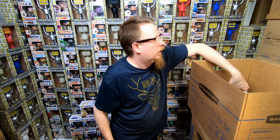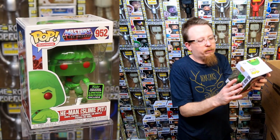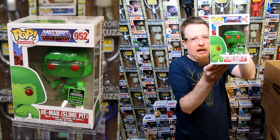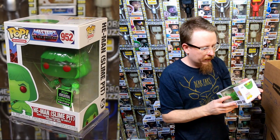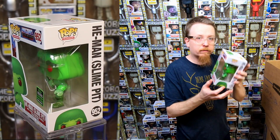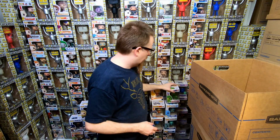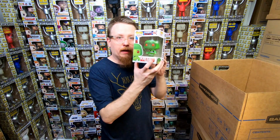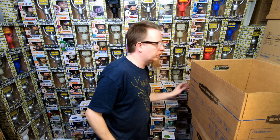Very awesome. Okay, next, this is really awesome. We have the Slime Pit He-Man from the 2020 ECC Comic-Con. Absolutely love this pop. I think he's amazing. This might end up being one of my favorites from this year. And I don't have him yet, so this is going into my collection. Every once in a while, there's a pop like this that kind of stands out from the crowd, and I absolutely love it. It is so cool.